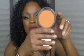So, what I do is I use a tinted moisturizer and then I go on top of it with this Studio Fix powder. So, I've been using my Studio Fix powder and I used it last summer as well, okay. I also am loving this Milani pressed powder.